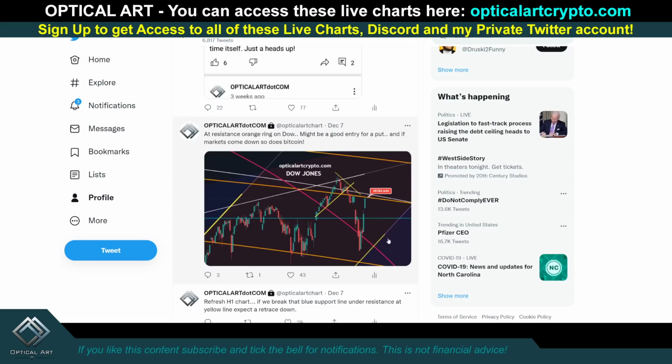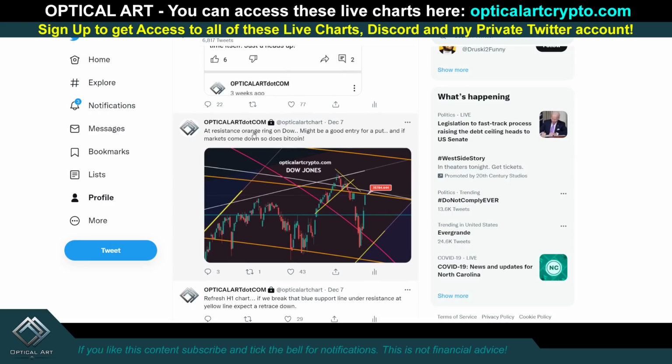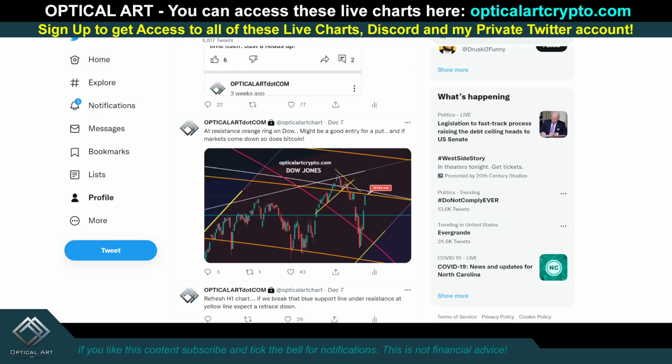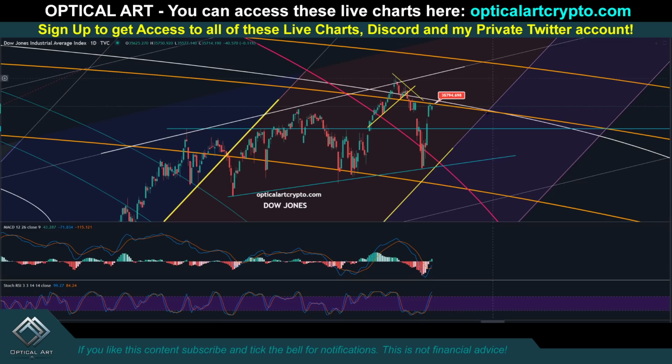This was a tweet I made about the Dow Jones. I said at resistance, orange ring on the Dow might be a good entry point to do a put. Again, we hit this point, and if you look at the actual charts, this was December 7th, and you can see, guys, we cannot get above this point, so I expect us to move sideways before potentially dropping. I think the Dow is topped out for some more downside, and guys, Bitcoin moves with the markets.